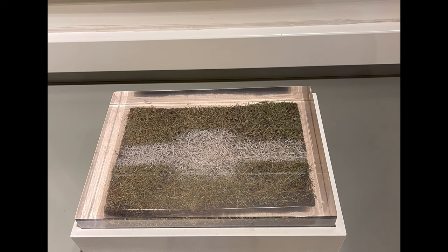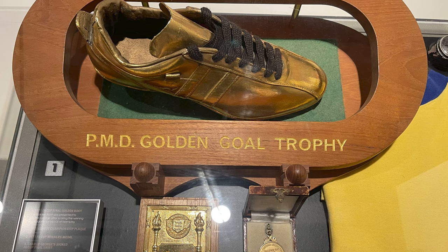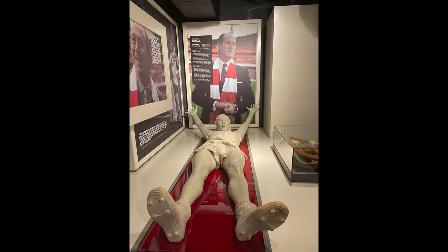Next, moving on, you get to see the penalty spot taken from Arsenal's last game at Highbury Stadium in 2006. They beat Wigan 4-2, I believe. Next is a golden goal trophy from the FA Cup final of 1971 against Liverpool. And then you get to see this strange statue of George Graham. After that, there's a lot of cool stuff like this.